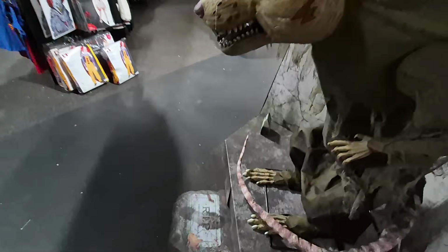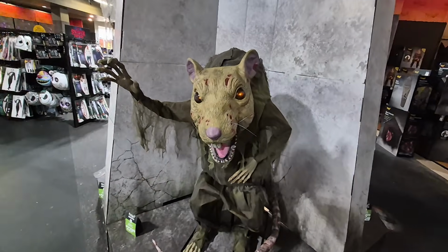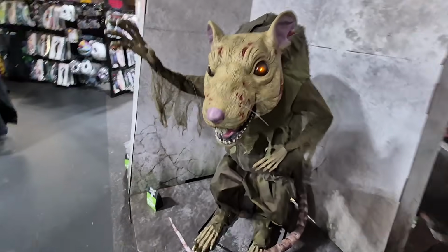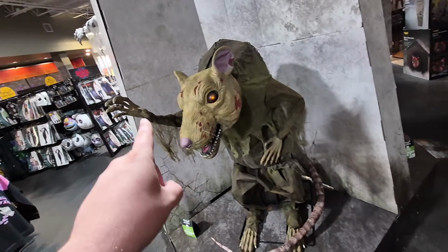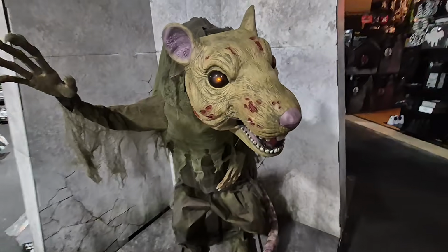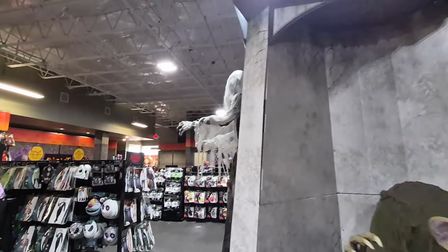Who's over here? The mutant rat. Hello, mutant rat. He'll do his squeaking for us. It looks like he's dancing with his hand right there, and that one's stretched out. That's hilarious. I love that even the small stores have something set up here.